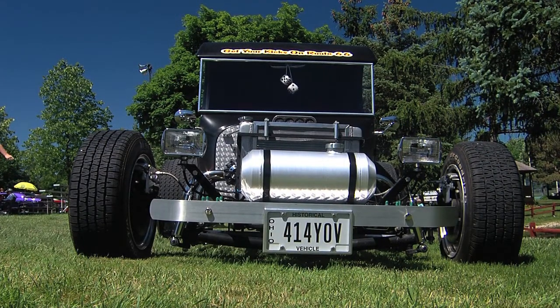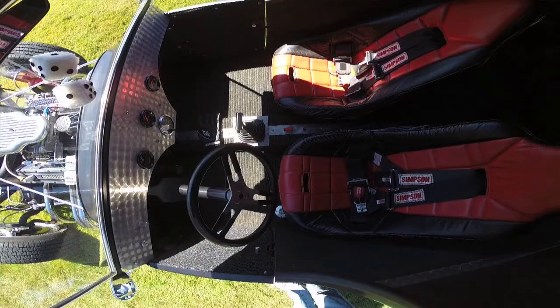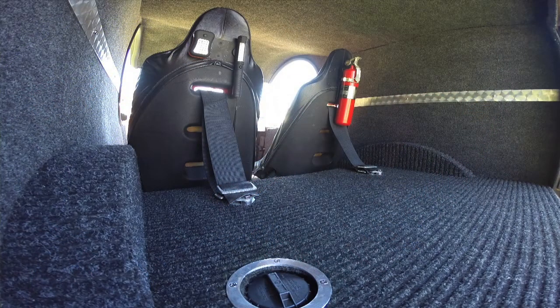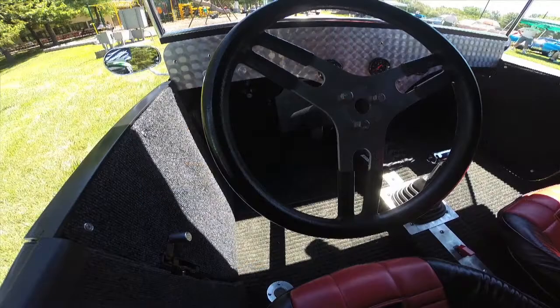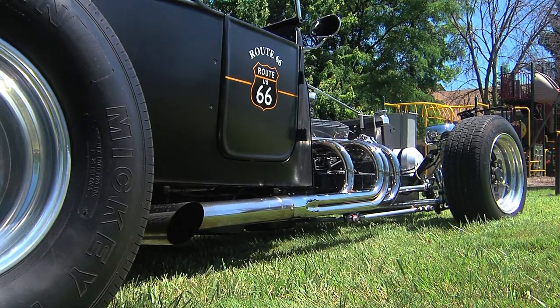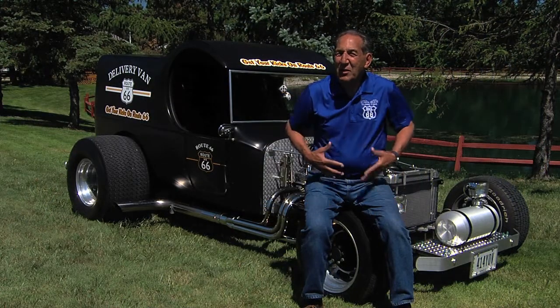Did you add the racing seats? No, the racing seats were in there. I did add the graphics though for Route 66. Tell us about the interior. The interior is actually indoor-outdoor carpeting, roofs, doors, etc. The floor is outdoor carpeting, if you will. The door, it takes quite a little acrobatics to get in there. Yeah, it does. It's a good thing I'm a little thin.